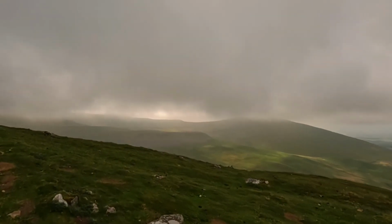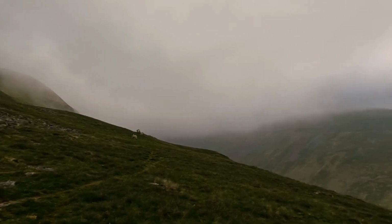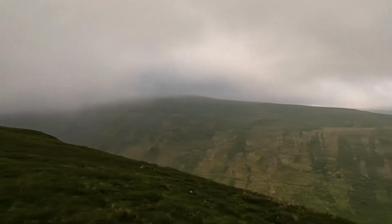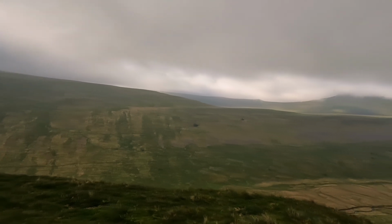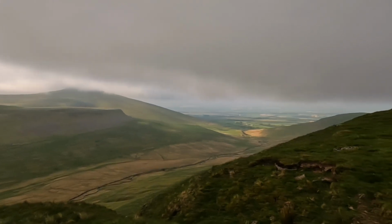So we're just heading into the glacial valley of High Cup Gill now. Well, unfortunately at the moment there's a big bank of cloud come in over the head of the valley. It's clearing down at the bottom here. I'm almost certain it'll clear up at the top. It's just a case of when.